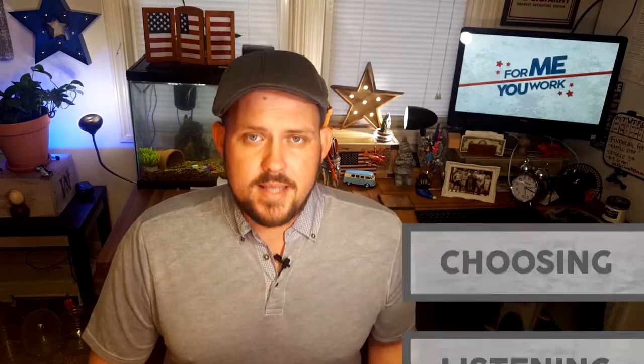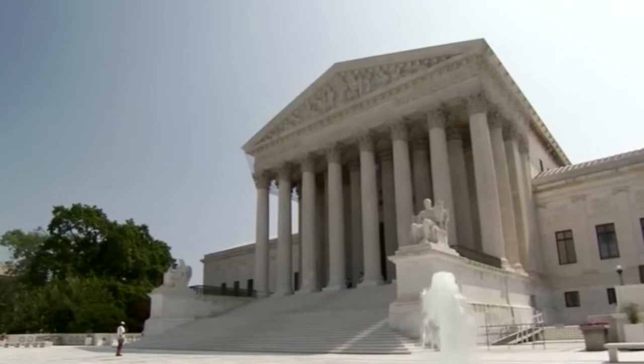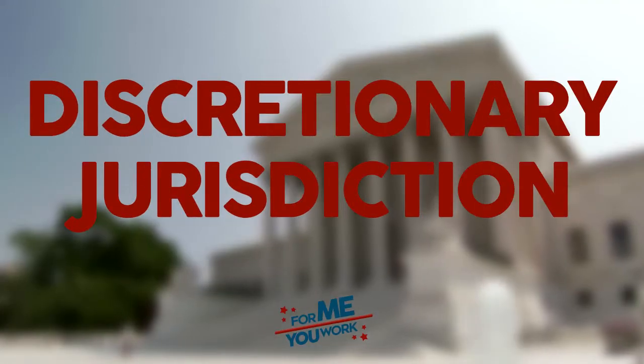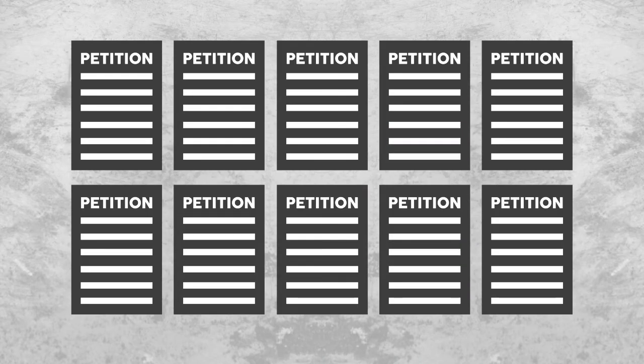There are 3 basic elements to what a Supreme Court justice does: choosing, listening, and deciding. We'll start with choosing. Most people think they have a right to come to the court. For the most part, you don't. Associate Justice Clarence Thomas there, and he's right, because the Supreme Court in most cases has discretionary jurisdiction. That means the justices get to choose which cases they'll hear. About 8,000 to 10,000 petitions come to the Supreme Court each year.